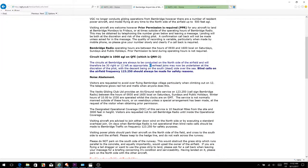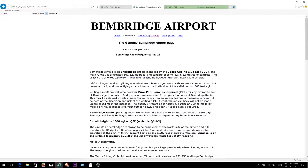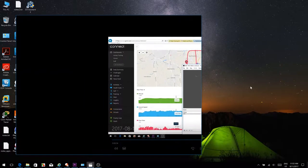It tells us important information here that the circuits at Bembridge are always conducted on the north side of the airfield and will therefore be 30 right or 12 left as appropriate. Further information. So thankfully they have a website with basic information that we can find, which we couldn't find on the aerodrome information publications list on that.